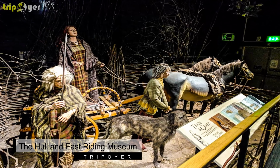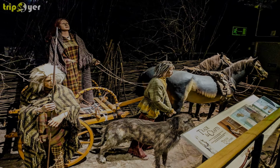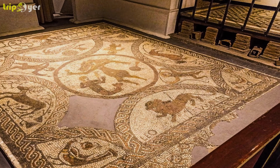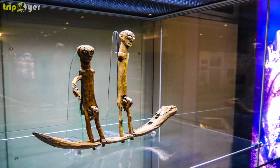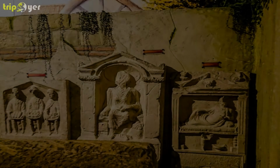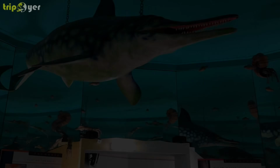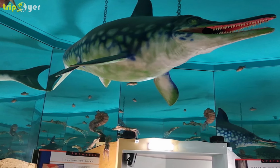Number 8. The Hull and East Riding Museum. The Hull and East Riding Museum tells the story of the region from its geological origins in the Cretaceous period to its settlement some 10,000 years ago. Located in the city's museum quarter, this popular attraction is home to the famous Hasholme logboat, a late Iron Age vessel dating from 400 BC. It's also popular for its Celtic displays, the excellent Mortimer collection of prehistoric antiquities, Roman mosaics, and Anglo-Saxon artifacts.